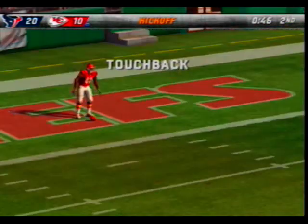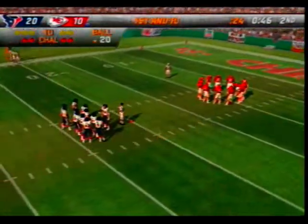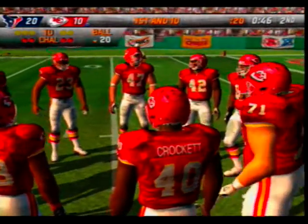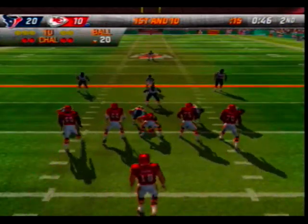This one is handled by Crockett. The defense picked off a pass there last time out and returned it for 6 points. They'll probably be playing a soft zone coverage, so he should have options underneath if they go with the pass. The Chiefs will start the drive at the 20-yard line. First and 10.